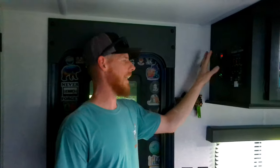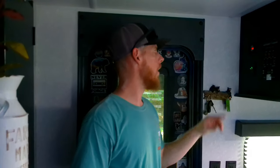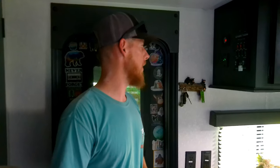Right here, you've got a voltage meter. That is actually telling you the voltage on your battery right now because it's being charged off of your solar panels. And then if you go into the underpass there, the storage area, you actually have the solar voltage meter, which is telling you what kind of charge you're getting off of those solar panels right now.